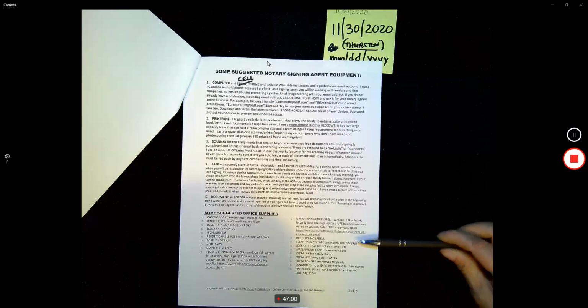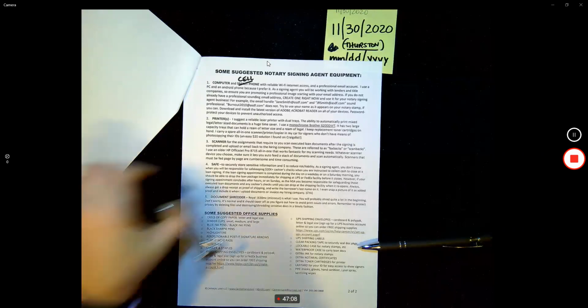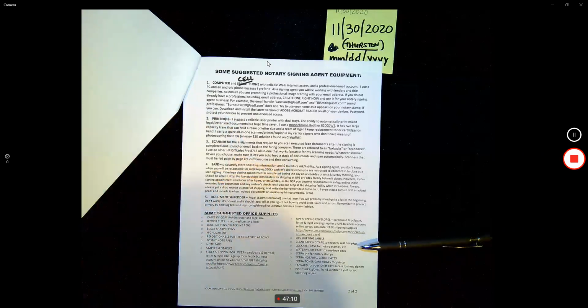You want clear packing tape to securely seal your loan documents, especially when you're using clips like this. It can put a strain on that envelope, so what I do is I follow up and wrap it a little bit. I secure it with shipping tape. I know that package is not very pretty, but it's going to be in one piece when it arrives at its destination.